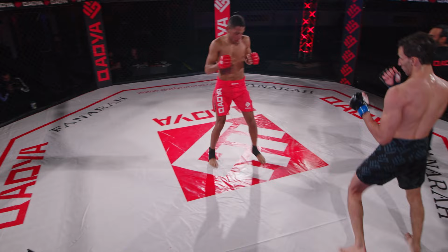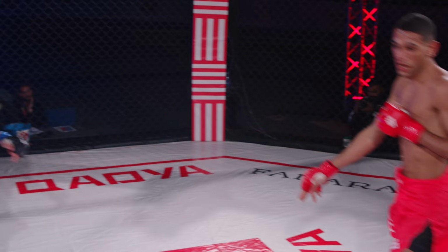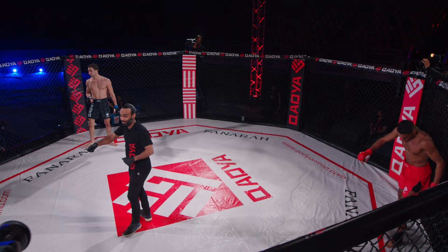Now on to round two. Abdelrahman looking at his foot. Is there something on the ground maybe? Yeah, both fighters are pointing at the ground. They stop the fight. They time out the fight. I don't know what's wrong. I think the ground might be slippery. Yeah, there's some water maybe on the ground.